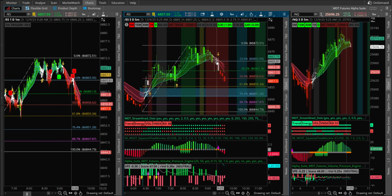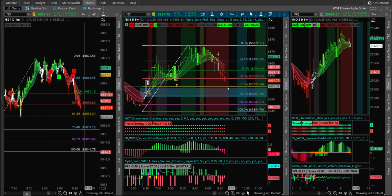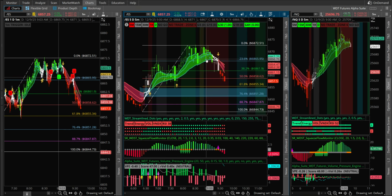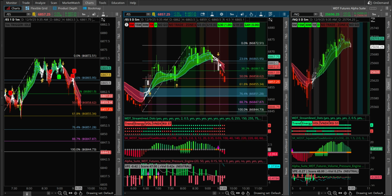After I closed, I was looking for a little reversal, like a quick scalp. So from this level all the way to the pre-market zone, and that's exactly what I did. So I took another entry right here. So we sold 2 contracts right here, which I still have right now, the 2 contracts.